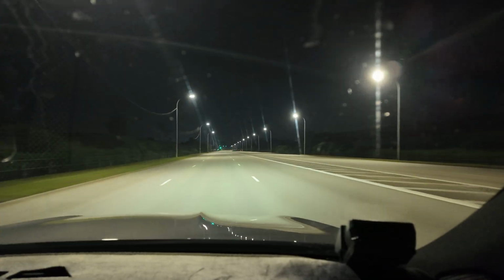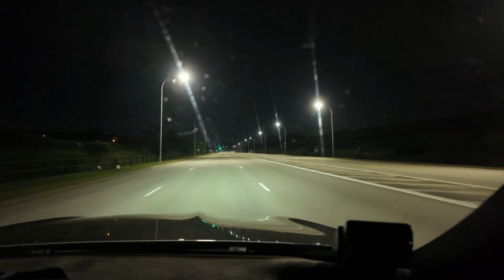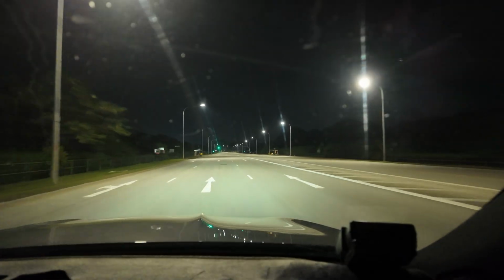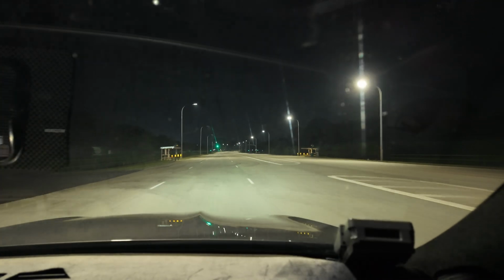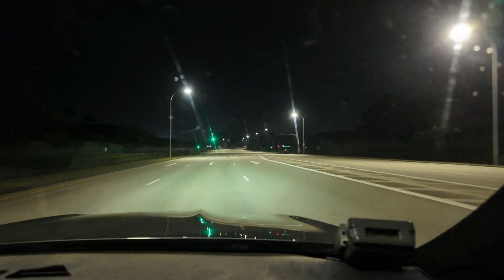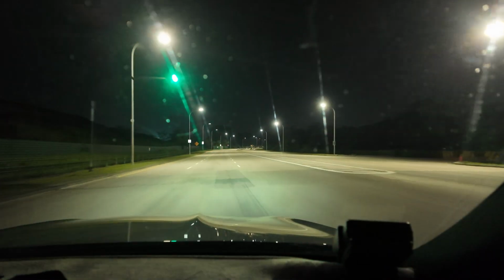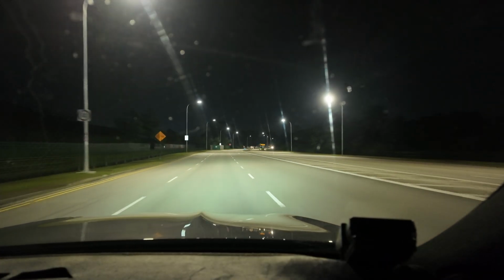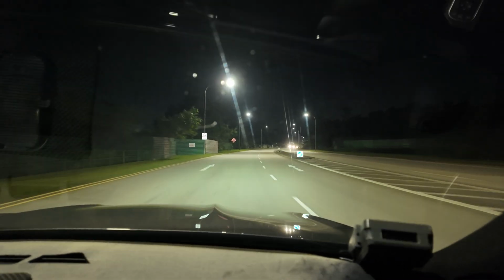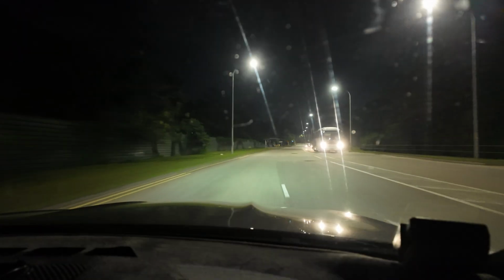So now I'm at the end of this straight stretch. Slow down. It's really a lot brighter than many years ago. There's another air base gate right here. So the 3 lane now turns into this 2 lane and then a 1 lane.